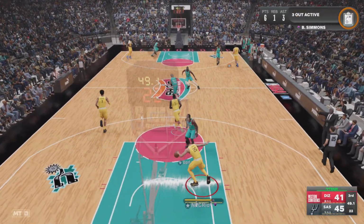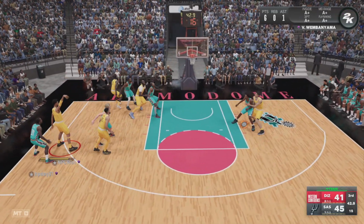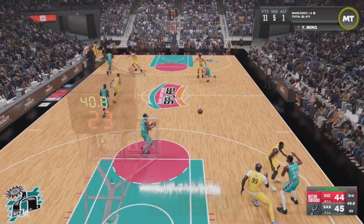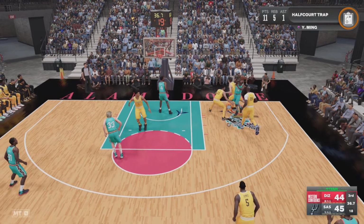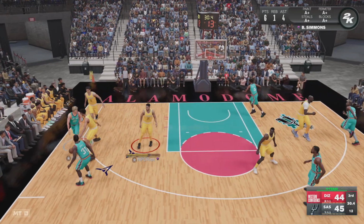And look at how the hustle game has been going for San Antonio. All game long, they've had active hands and really been out in the passing lanes. And that aggression on defense has resulted in a ton of steals. And, you know, they've been stupendous challenging shots and protecting the rim. Their block numbers really reinforce what we've seen from them in terms of rim protection.